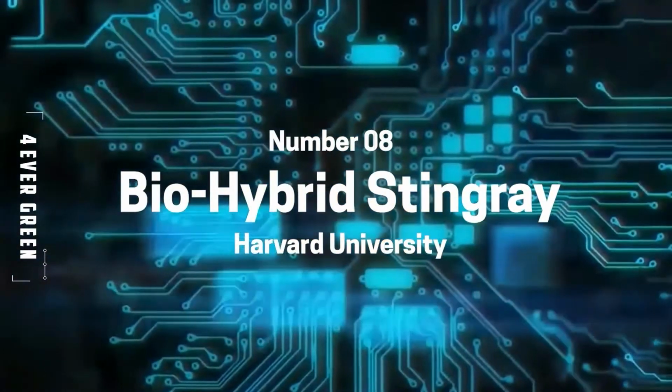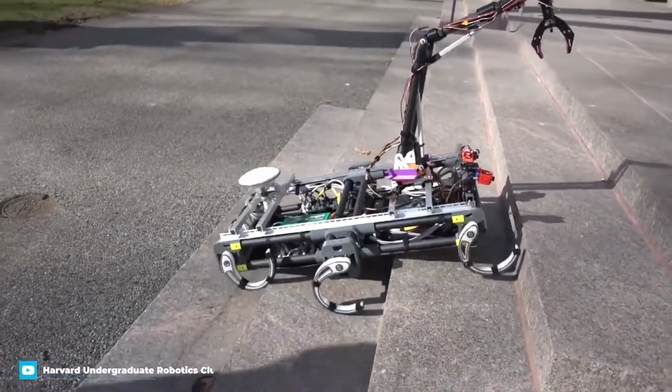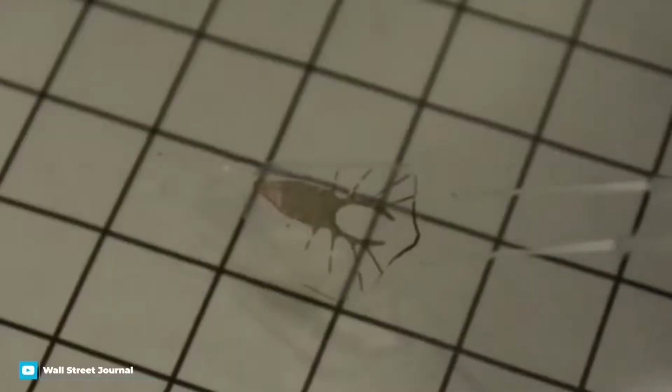Biohybrid Stingray, Harvard University. Harvard University are no strangers to making robot versions of the animal kingdom. But their latest creation is one that is truly mind-blowing. They managed to create a robotic stingray out of silicone and the muscle cells of a rat's heart.